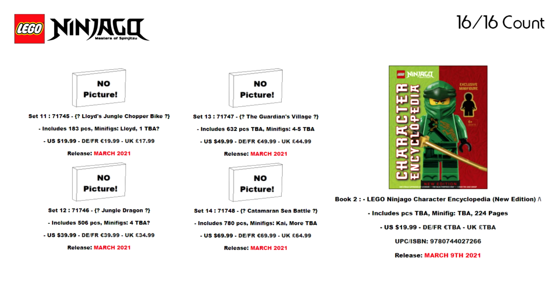Next, we have set number 71746, Jungle Dragon. This includes 506 pieces, at least 4 minifigures to be announced, and will retail for $39.99 in March. Next, we have set number 71747, the Guardian's Village. This includes 632 pieces and 4 to 5 minifigures to be announced, and will retail for $50 in March as well. And then finally, the last set for the new season is set number 71748, Catamaran Sea Battle. This includes 780 pieces, minifigures of Kai, and more to be announced, and this will retail for $70 in the United States in March of 2021.